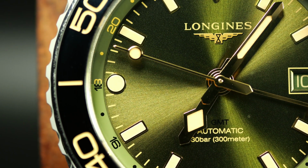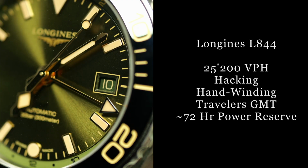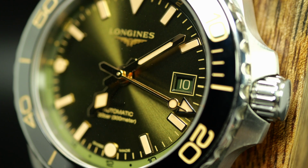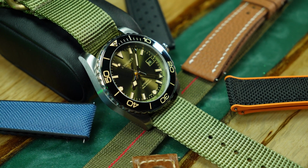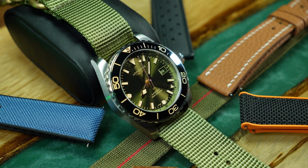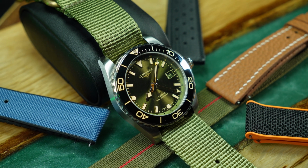And while the movement isn't an Omega in-house coaxial special, it is a high-end true GMT that's currently exclusive to Longines. One with 72 hours of power reserve and running at the very unusual, very Omega-like 25,200 vibrations per hour, which isn't something you see very often, as it's kind of sitting right in between the standard 21.6 and 28.8 movements. It's a movement that tries to hit the sweet spot in terms of smooth sweep, extra power, and precision. Something that perhaps Seiko should have taken notice of with their 6R series.